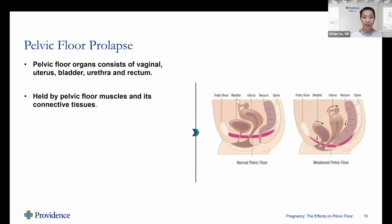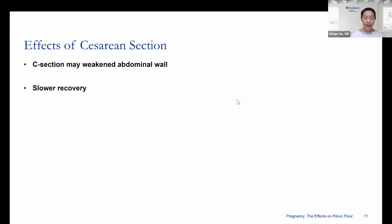It's called a cystocele. The rectum can get weakened and push forward into the vagina, so your vagina can have a bulge there, and that's called a rectocele. Sometimes the uterus can drop. It's called a uterine prolapse. So that is a more severe form of pelvic floor dysfunction. It's because the connective tissues and the pelvic floor muscles are damaged and too relaxed.